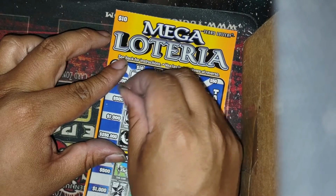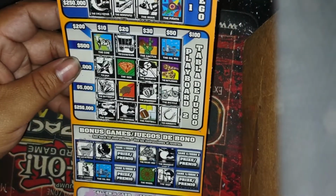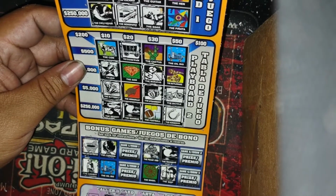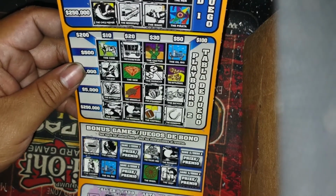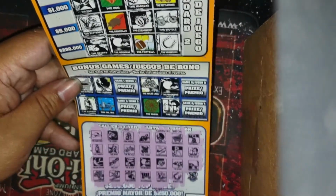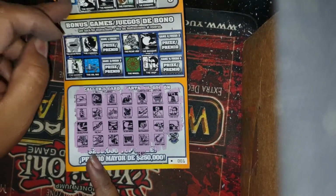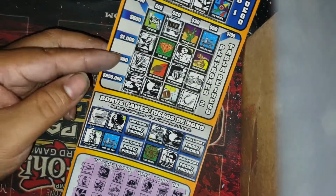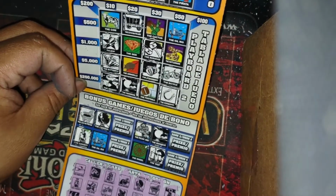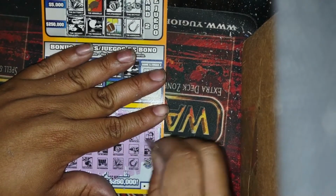Oh, can I scratch one more? Okay, no, let's just do the second one. There is no Roadrunner. I mean, I guess I could hope for a football. I don't think I would get the football or the pinata, because since this is the max payout, the 250,000, you can't get any more than that. I don't know. Well, let's see what the last one is.